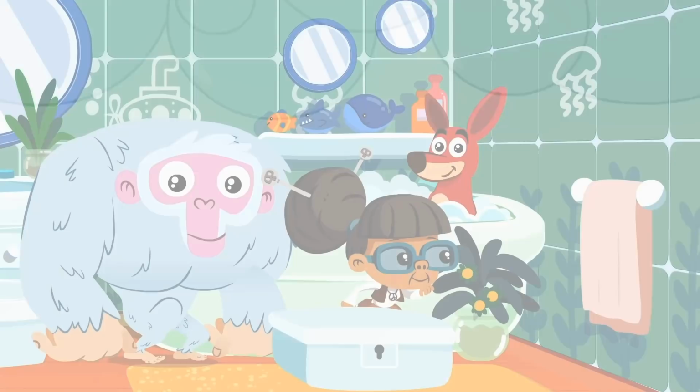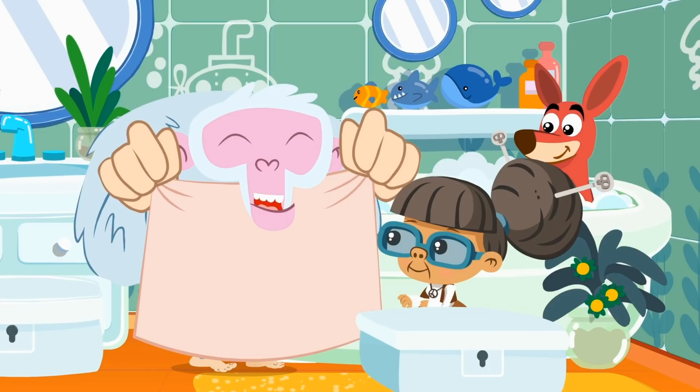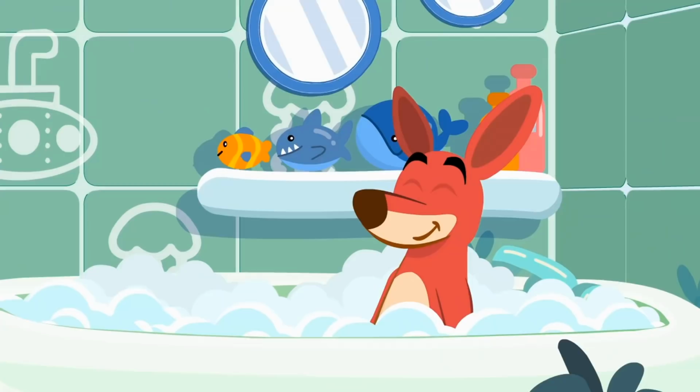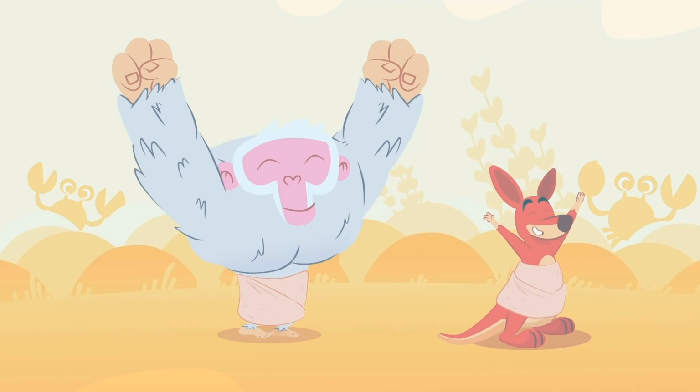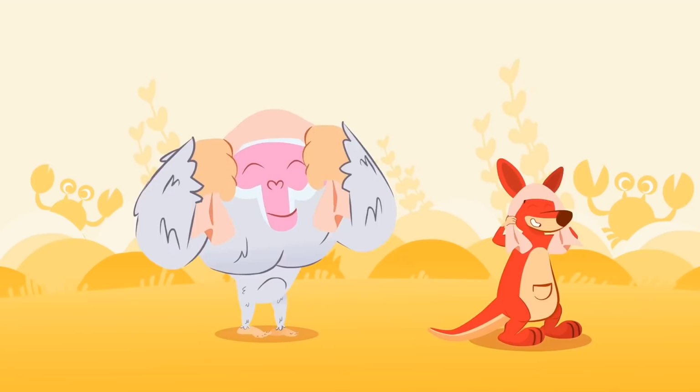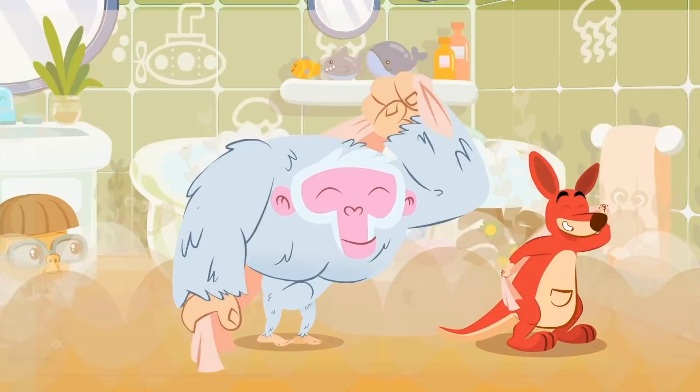Towel, towel, you have to use the towel. Yes, yes, yes, I have to use the towel. Good, good, the towel is good for you. Use the towel, do do do do do do. Use the towel. Dry yourself, do do do do do do. Dry yourself.